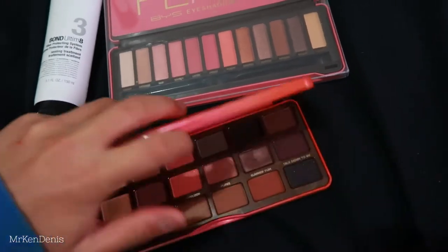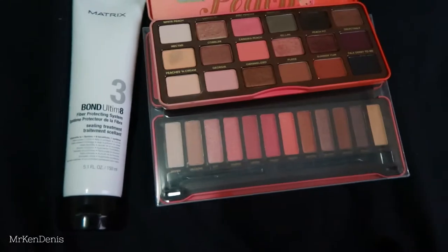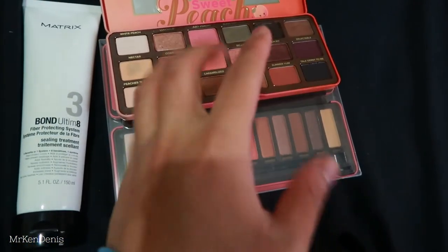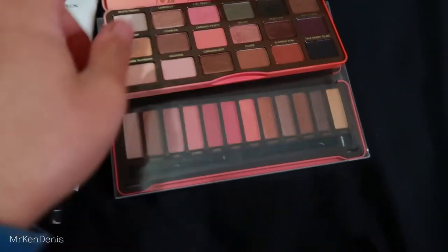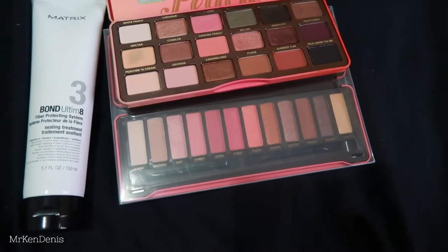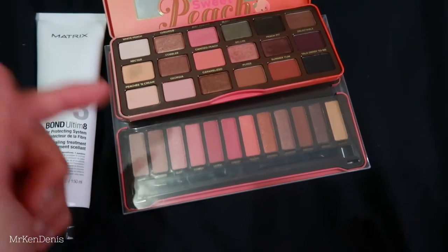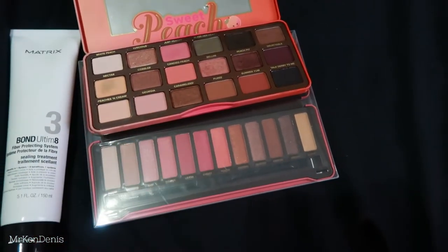I mean, aesthetically, they kind of look similar. In terms of color selection, like the oranges or peach tones, I should say, very similar. We've got some of the lighter colors, very similar. I wouldn't say it's an exact 100% dupe just based on looking at it, but I would say they are alternatives of each other if we're just looking at the color selection.